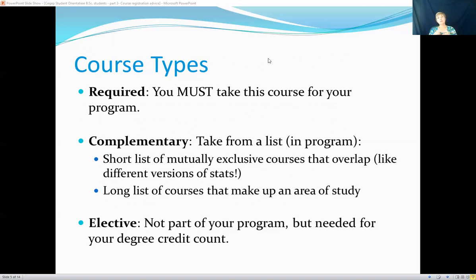Complementary courses. Those are courses that are part of a program. So it's part of a major or an honors or a liberal, but you have some choice. You choose a course from a list. It could be a fairly short list, like there's 3 different versions of a stats course, and you have to take one of them. That's complementary. Or it might be a long list where you have to complete 3 out of these 10 courses, and you can choose any 3 to complete your major. Those are considered complementary because they're part of a major, and there's a choice, but it's a choice from a fairly short list.